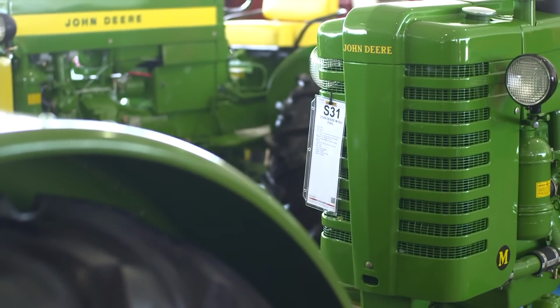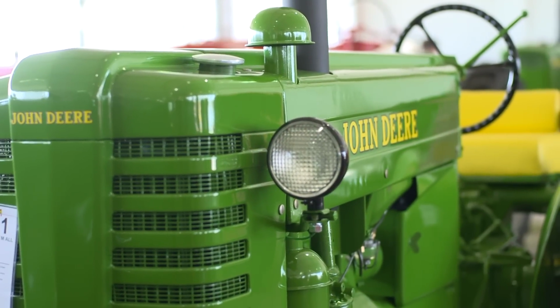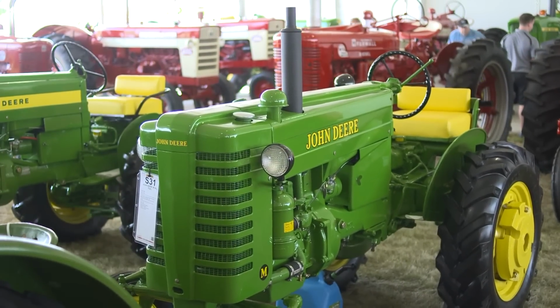We've got here a 1949 John Deere M all-field tractor. What makes this one so special? These tractors mostly were exported in 1949, and John Deere states that this would have been a very rare find to find one in the U.S.